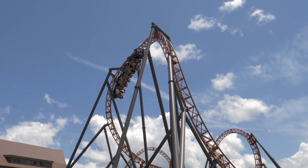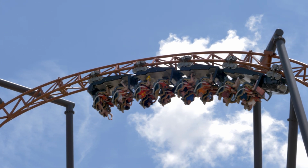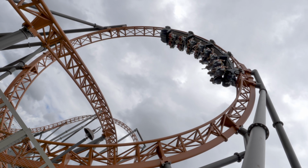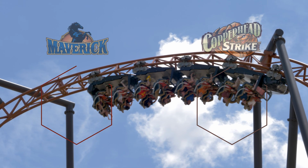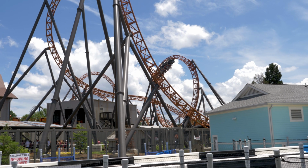Copperhead Strike features no top hat element or lift. In fact, when you are at the highest point, you are upside down. However, because you are crawling along upside down, it allows you to soak in all your surroundings. During the vertical loop, you are looking straight down at the ride entrance. On the cutback, you are upside down staring at everyone waiting in the line. Because it's so unique, I feel Copperhead Strike deserves this point.